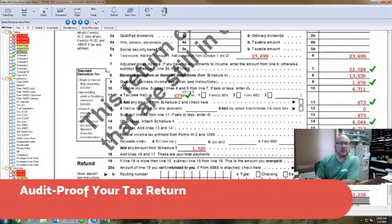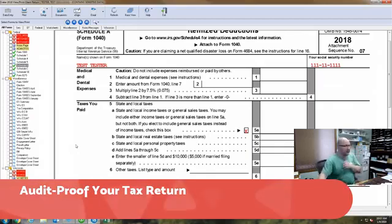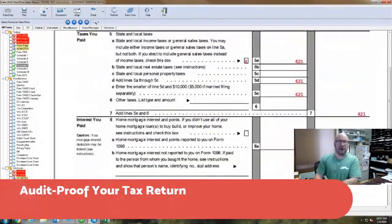He's making 20,000 something a year, and from all intents and purposes right here, we don't have a problem with the return. He has some income. He's not getting an earned income credit, so we don't really see any problems here. But as soon as you dig down a little bit, the first thing we're going to run into is Schedule A.